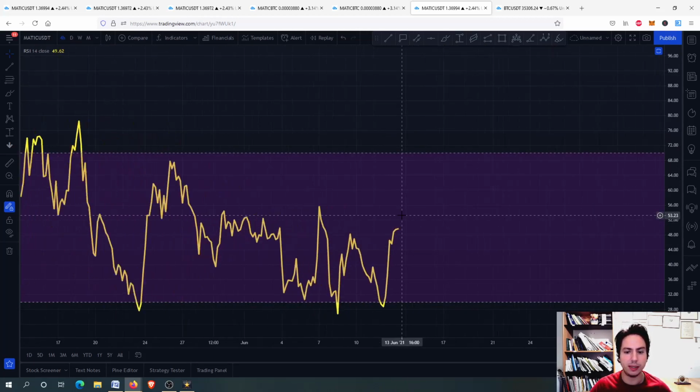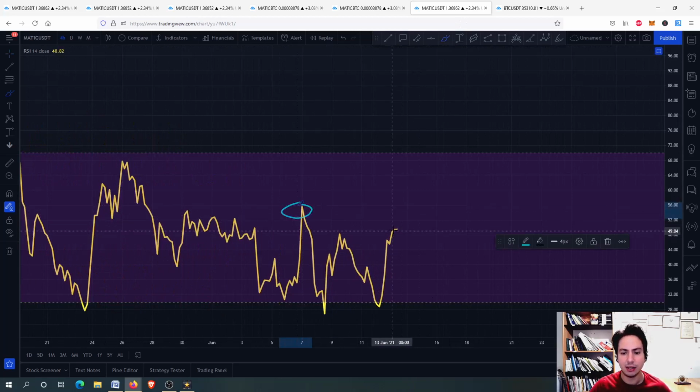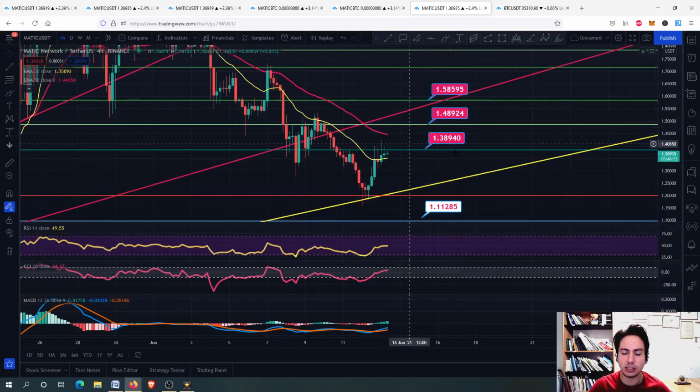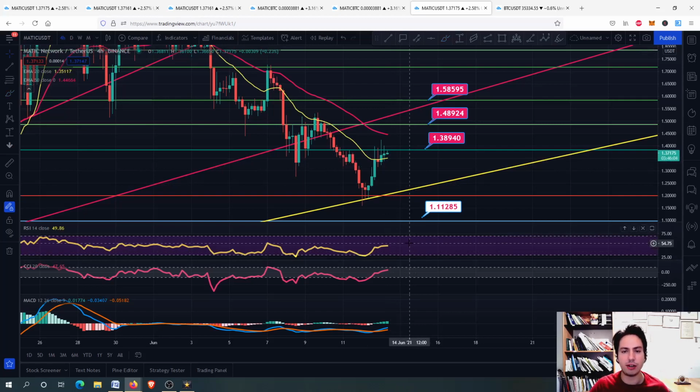However, what we are experiencing right now is lower RSI highs. For example, here we might stop and go down again. If we do that, then yes, we will find a bit of a rejection here on the 1.38, and we will probably be going a little bit downwards, okay? But overall, we don't have any overbought situation.